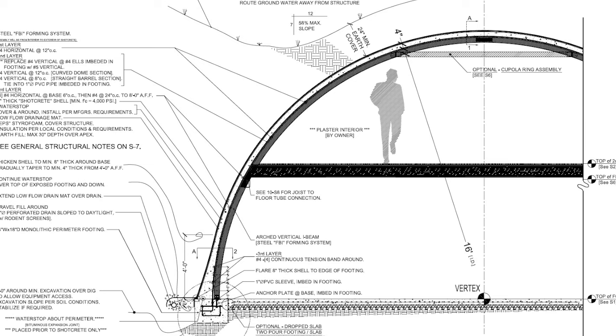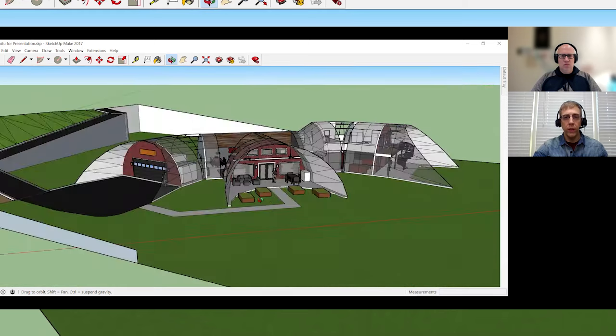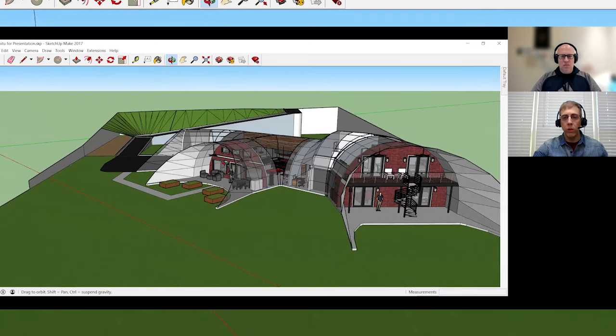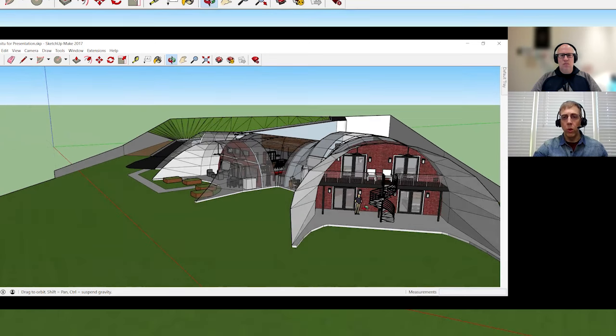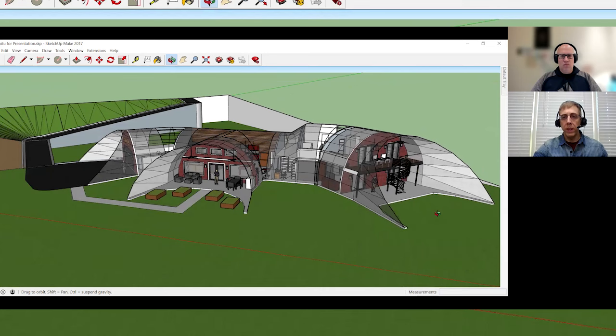so that in the final rendition, the three faces that are shown here in brick, the garage face, the front entry wall of the structure, and the bedroom wall will be the only three parts of the house that remain unburied. So everything else.